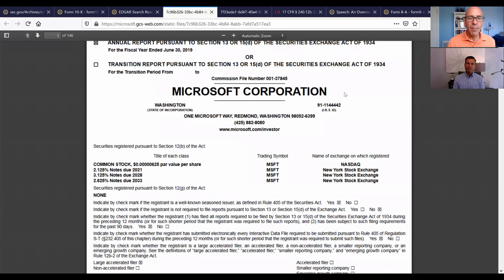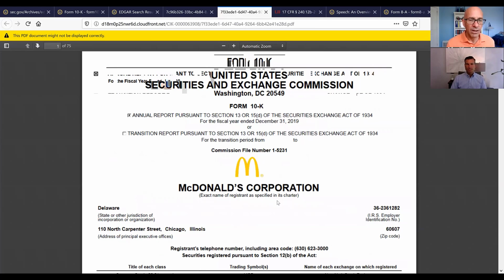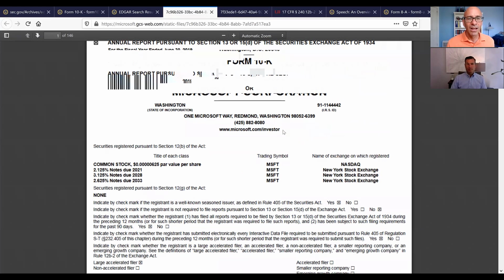The name of the company has to be the name as in your charter, so it wouldn't just be Microsoft, it'd be Microsoft Corporation. You see here with McDonald's, it's McDonald's Corporation. It could be an Inc., it could be any of those different things that is the technical, official name as filed with your charter with the state in which you're incorporated. Jay, do you want to talk about the next couple items here?